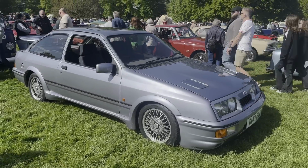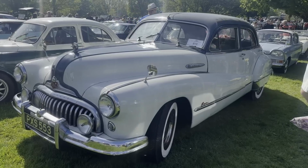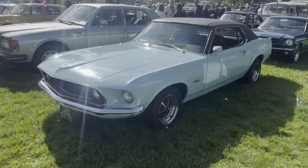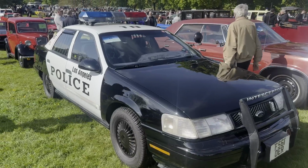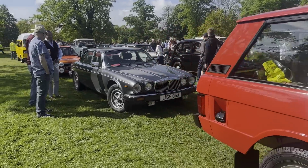It appears that Tom maybe understood the assignment a little better, or maybe just had slightly more varied tastes, and found himself a selection of wonderful classic cars, and got a couple of shots of walking around showing the sheer variety of cars in attendance.